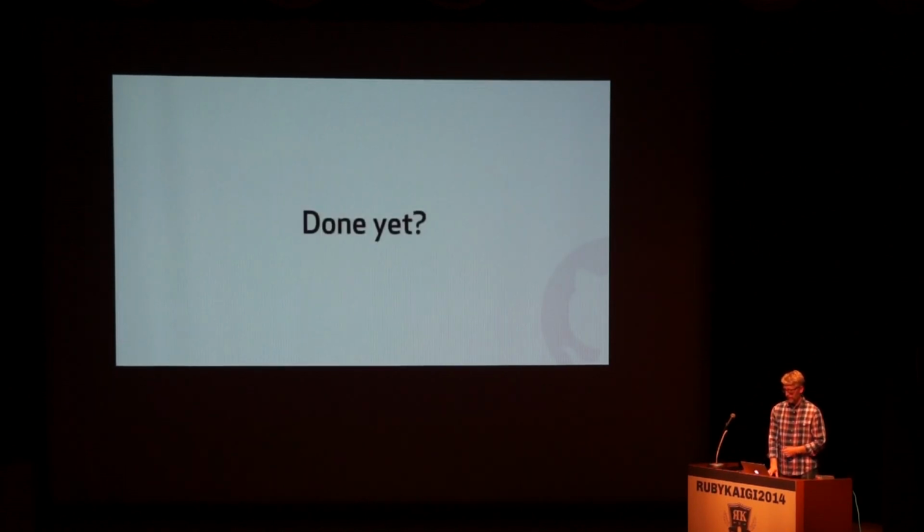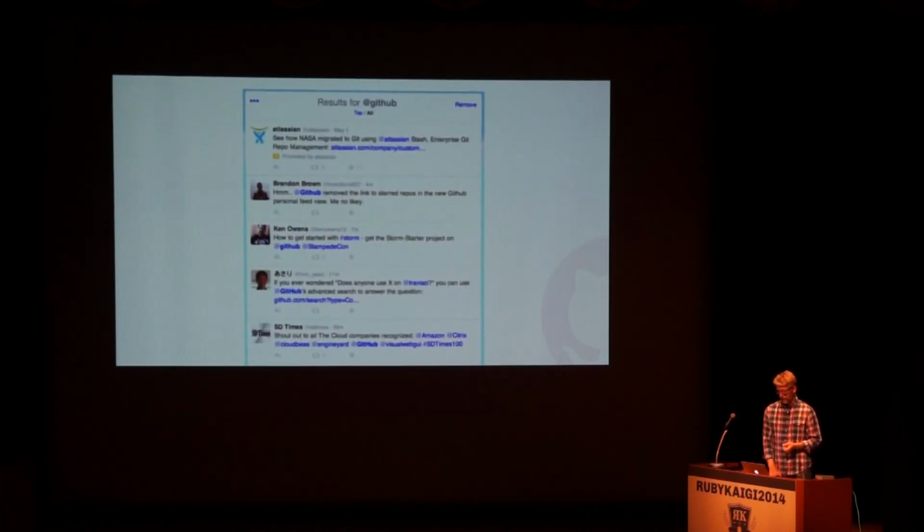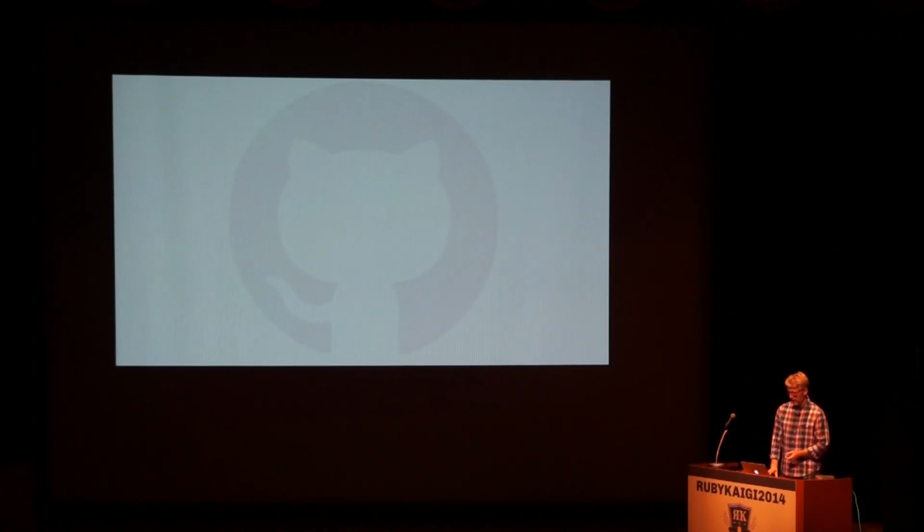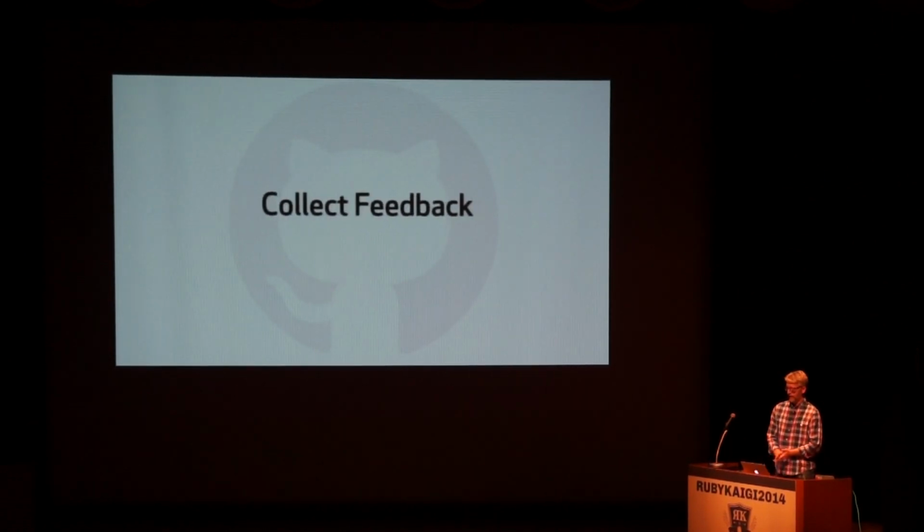So if we've verified those things are good and there's not new errors appearing, that type of thing, are we done yet? And nope, we check Twitter for people mentioning GitHub, for people seeing breakage throughout the site. We have an internal support tool, which I think a lot of people have similar tools or at least have a shared email box, support@mycompany.com, that people can check. So there's a lot of information that you collect feedback from.